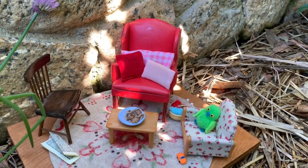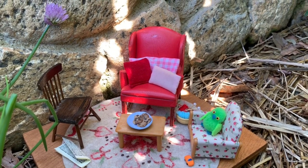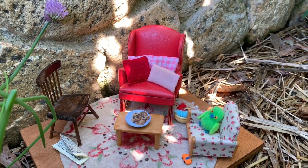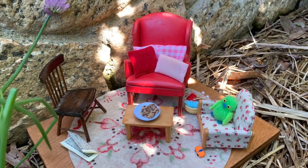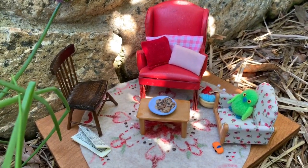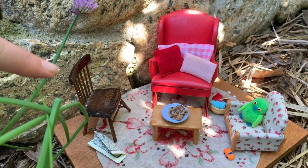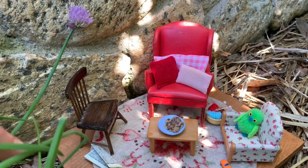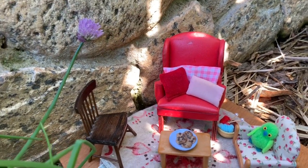Now, it looks to me like there's a family relaxing here. Or they were relaxing until I scared them away with my little tour of the garden. I see a few chairs. Where would you like to sit? If you were relaxing and eating cookies here, would you like to sit in this chair? I don't think I'd like to sit in that one. That one looks too hard. What about the other one, that red one there? Would you like to sit in that one?